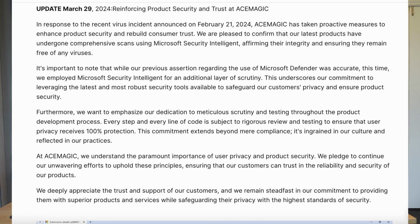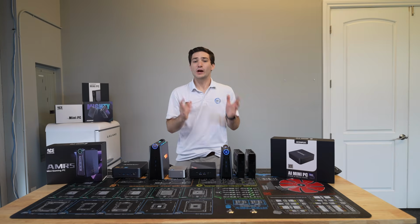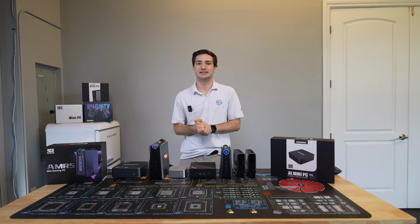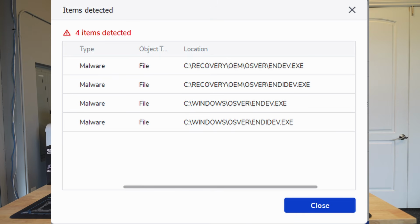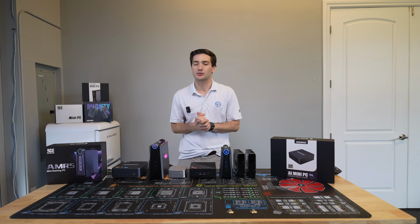Additionally, they sent over an updated statement showing that in March, apparently they were supposed to fix the endev.exe file, showing that it was no longer an issue in Windows Defender. Basically, they did this by submitting it through the Microsoft Security Intelligence tool, which is great to hear. But how do we know this is the same exe file that was submitted as the one that's installed on these mini PCs? Honestly, I don't think we do, and that's probably why it's still getting flagged by a lot of other malware scans. Honestly, if you ask me, I probably wouldn't trust it, and that's where I'm a little skeptical here.